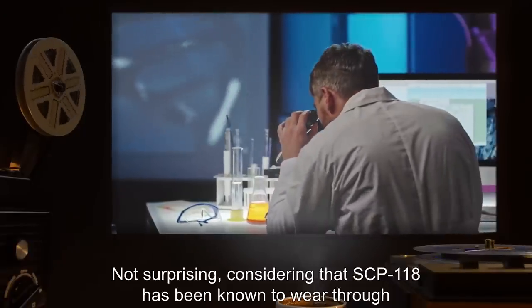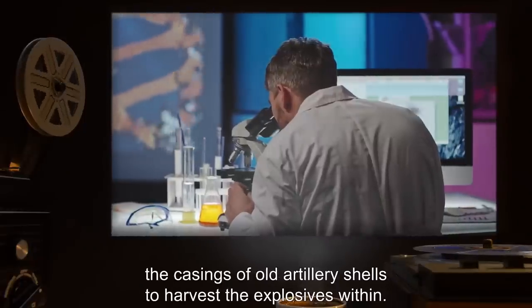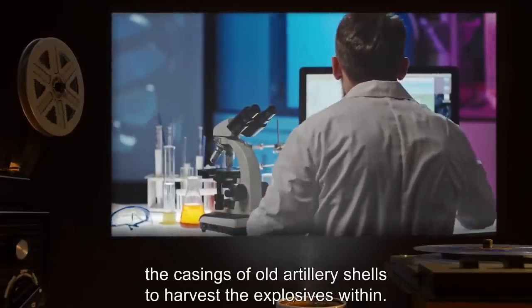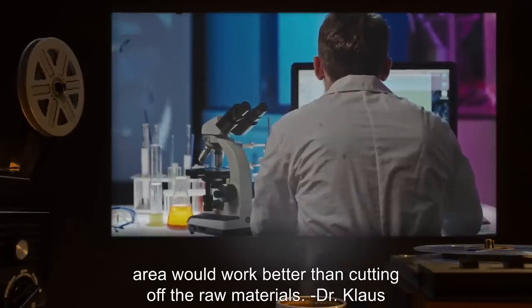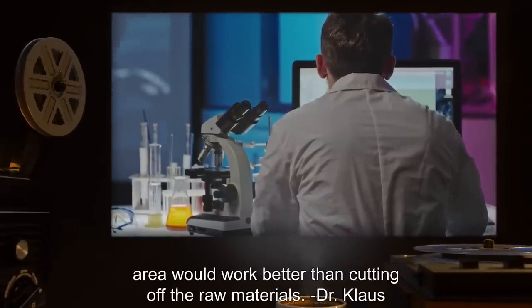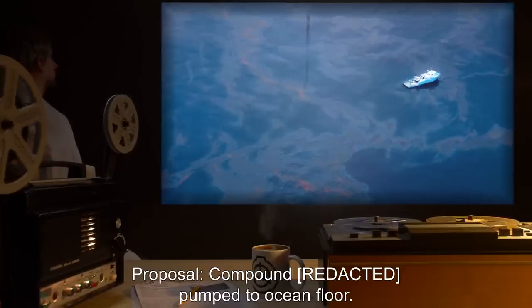Not surprising, considering that SCP-118 has been known to wear through the casings of old artillery shells to harvest the explosives within. We had hoped that cutting off the assembly area would work better than cutting off the raw materials. Dr. Klaus. Proposal: compound pumped to ocean floor.